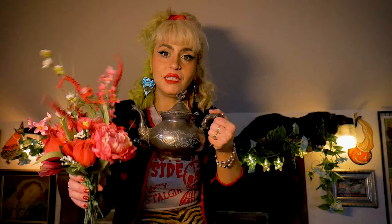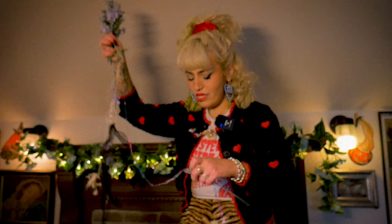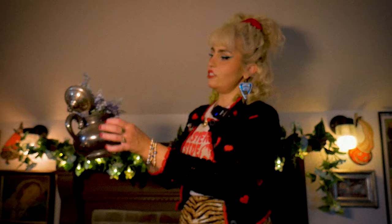So I have this gorgeous antique silver tea kettle that I normally keep some flowers in. So this is actually a really good representation of my life right now. It's all there. It's just, let's see how this looks. That's cute, right? I got this at Savers.